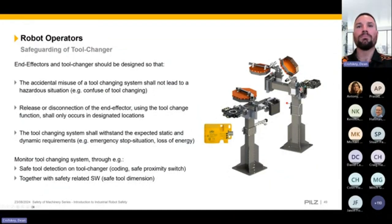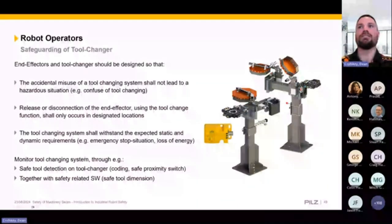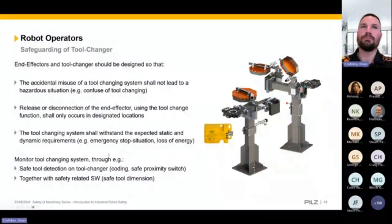So we may want to monitor our tools to ensure that we are not affecting our restricted space. Maybe we want to ensure that we pick up the correct tool and we dynamically change the restricted space of our robot. If we don't monitor this, we could pick up a tool that's larger than what we think. We have an incorrect restricted space now, and maybe our robot could creep outside of that restricted space, for example, and hit someone or contact our safeguarding measures.